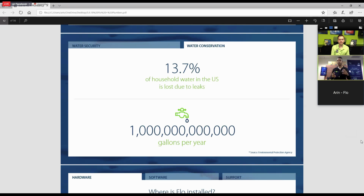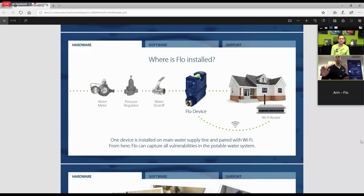So it's really important to identify these leaks, and there really hasn't been anything very good to identify when these leaks are happening. So enter FLO. FLO is a 3-part system. The first part is hardware. The FLO device is less than 6 inches long. The current device goes on a 3/4 inch line, but could be installed on up to a 1 1/4 inch line with retrofitting.